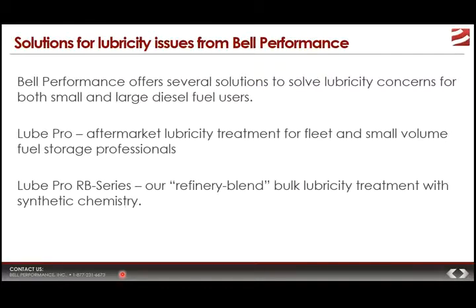We also have a more concentrated version of it called Lube Pro RB, which is generally around, I believe, a 1 to 5,000. It's just a higher concentration. It's the same chemistry as Lube Pro, but RB stands for refinery blend, and it is formulated for larger volume bulk treatments. Both of them use synthetic monoacid chemistries, so they're not as expensive as the fully synthetic ones. They don't have all of the overt problems that the dimer acids and the other esters had.